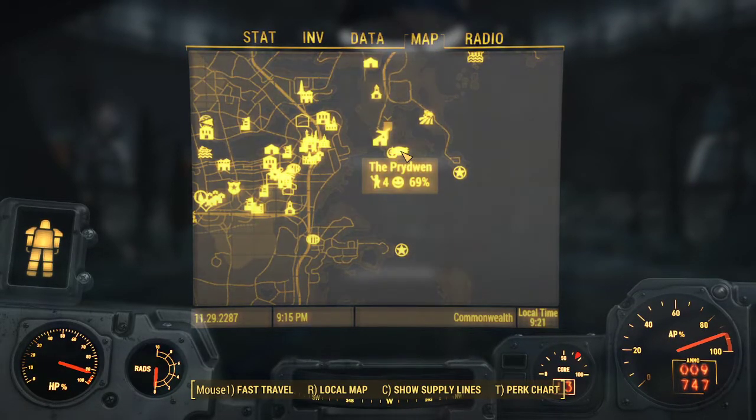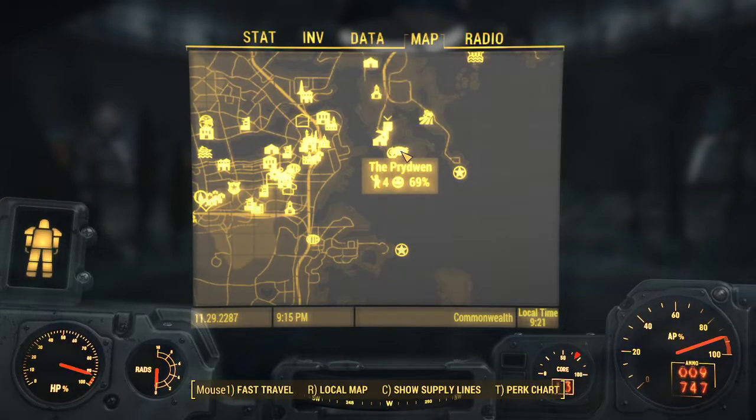Why do I have 4 at the Prydwen? I don't get that. It should be at the Boston airport that I have 4, not the Prydwen. I did also put up a beacon to get some more people without having to get them out of Sanctuary.